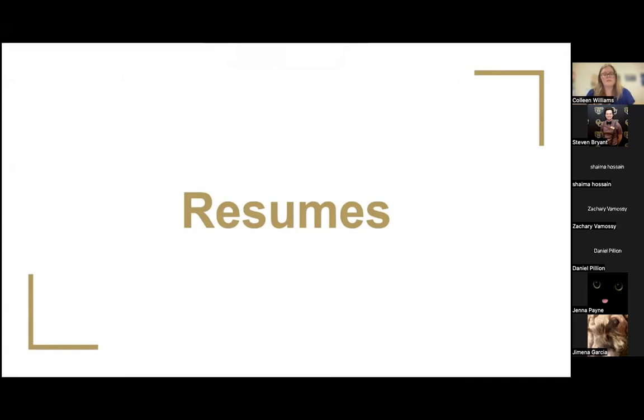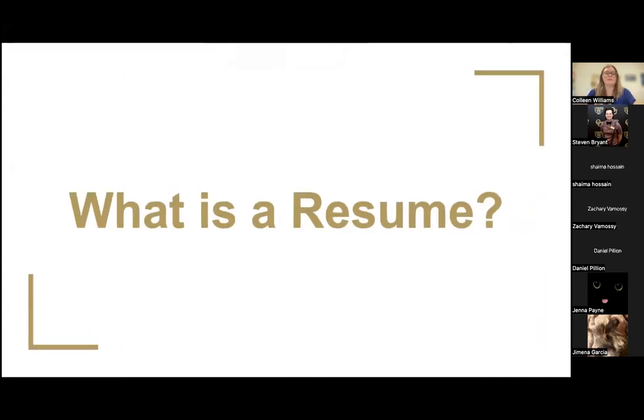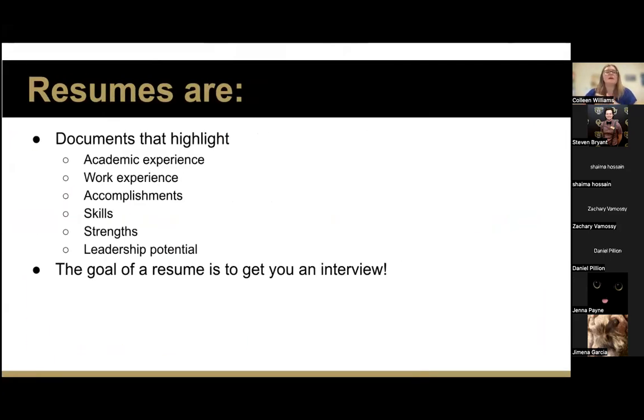Next we're going to go into resumes, and then we're also going to be talking about cover letters. So what is a resume? A resume is a document that highlights all of these different experiences. The goal of a resume is to get you an interview. A great way to look at it is a great cover letter gets your resume reviewed, a great resume gets you the interview, and a great interview gets you the position. Not every organization or business is going to require a cover letter, but I'll get into that a little bit later on.